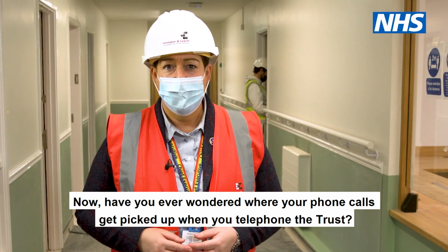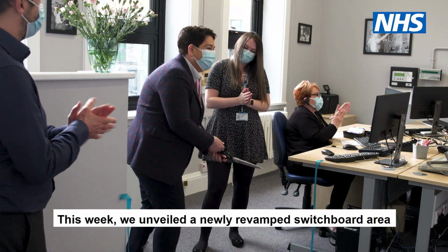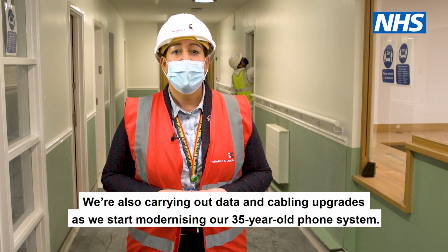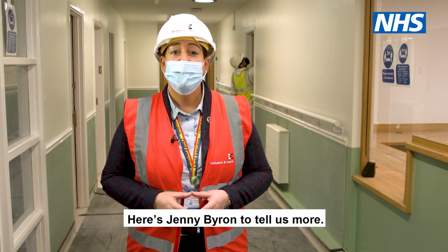Now, have you ever wondered why your phone calls get picked up when you telephone the Trust? This week, we unveiled a newly revamped switchboard area to help us cater for more than the 2,000 inquiries that the Trust gets daily. We're also carrying out data and cabling upgrades as we start modernising our 35-year-old phone system. Here's Jenny Byron to tell us more.